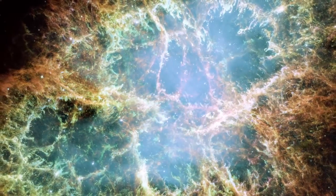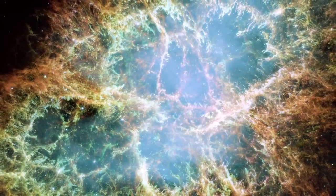The bluish glow comes from electrons whirling at nearly the speed of light around magnetic field lines that extend from the star's collapsed core. Astronomers have been poring over the nebula itself, still growing at a rate of 1,000 kilometers a second.